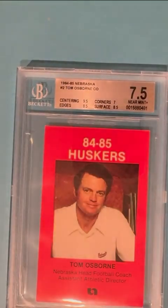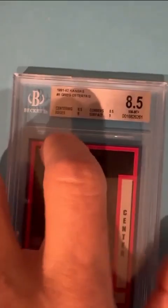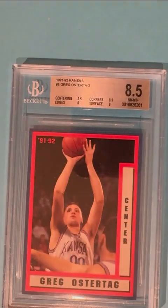Tom Osborne, have respect for him. He was a great assistant coach, paid his dues, became the head coach, then became senator, highly respected in Nebraska, and they need him or somebody like him.